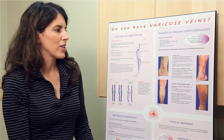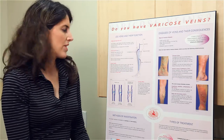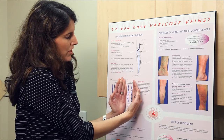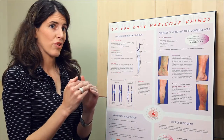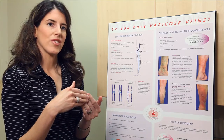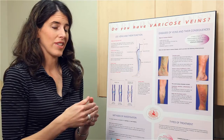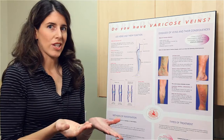And so what we can do about that, very simply, starting conservatively, we can give you compression stockings. Those would give the varicose vein wall support so that the valve leaflets that couldn't reach each other before now can with the stocking. So that makes your leg feel a lot better, but unfortunately it's not fixing anything. So then we can talk about the ways to actually treat them.